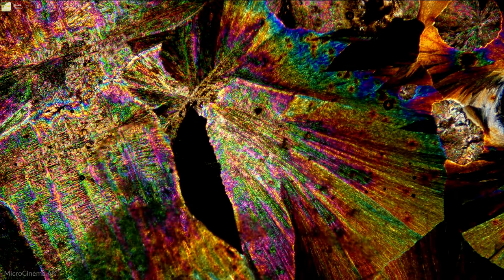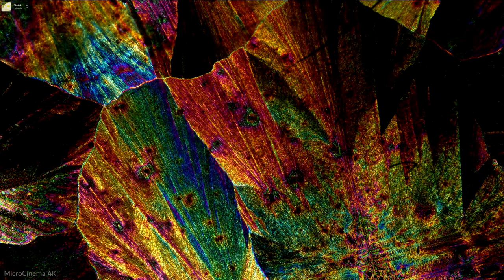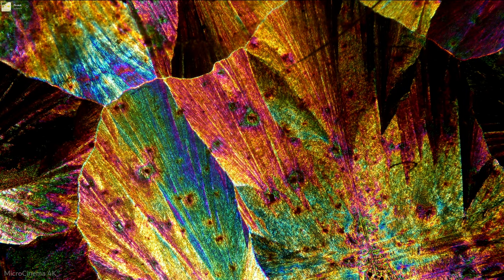And then we got this one, which is labeled Orange G. And so Orange G is another stain. And once again, this has its own particular little crystal structure and quirks.